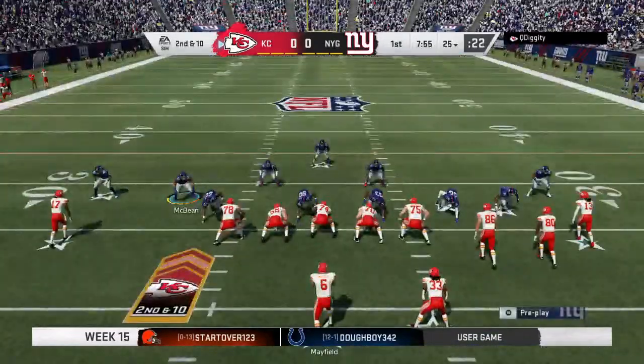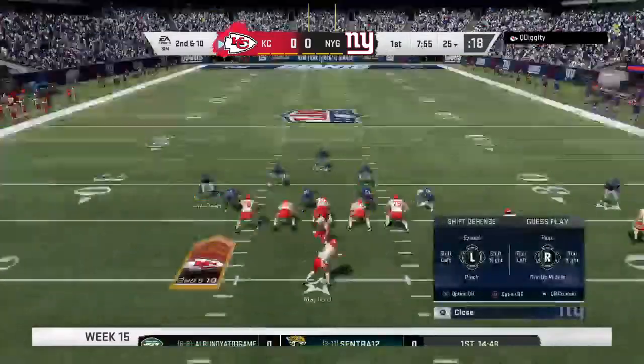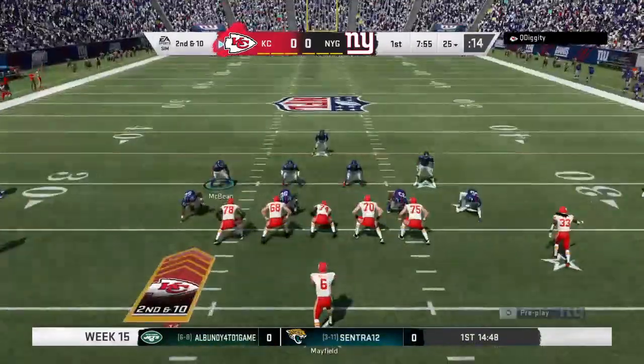Let's get off the field. Watch twins. Watch twins. Alert, alert. Alert, alert. 55, mark, God, 55.